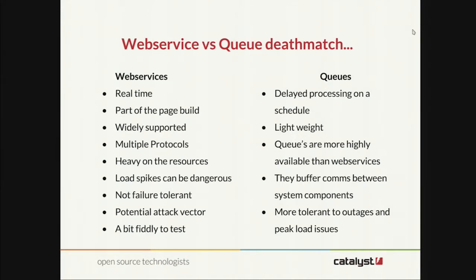The queues are more highly available than web services. I was a bit hesitant about putting that one in because queues are like every other service. There is a potential for them to go down. The thing about queues is the data will still be there when they come back up. Whereas if a web service goes down, you've just got packets hitting a wall and dropping.